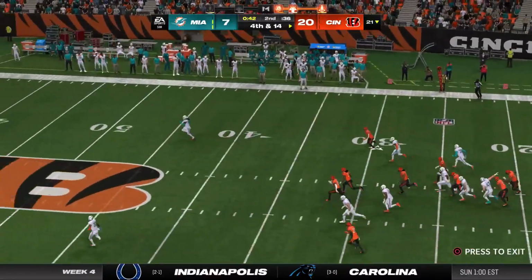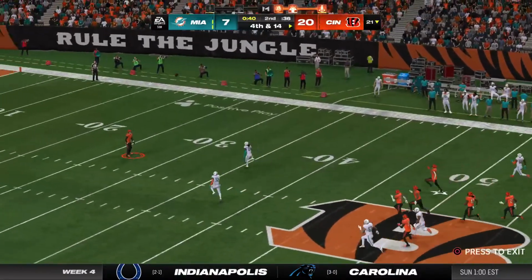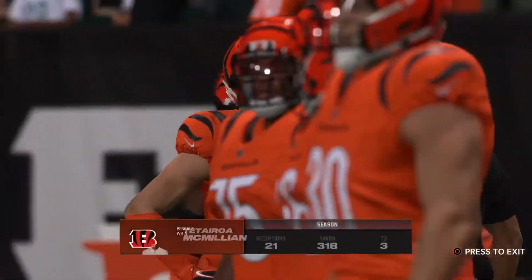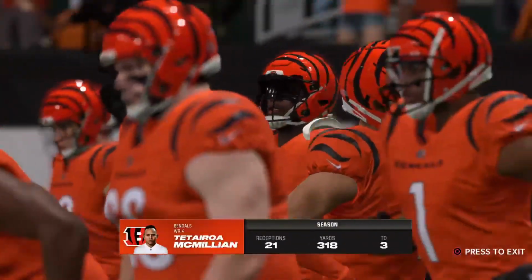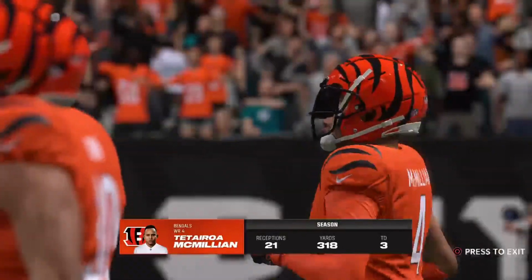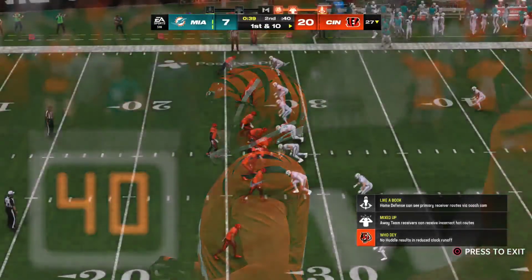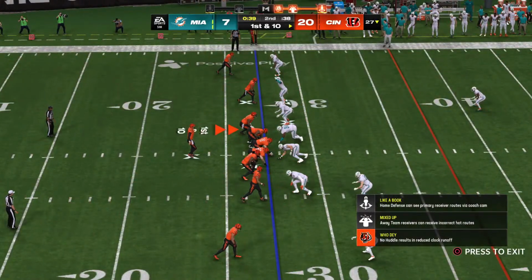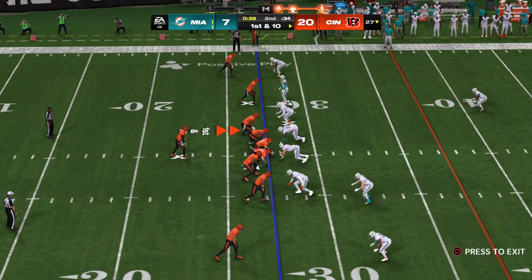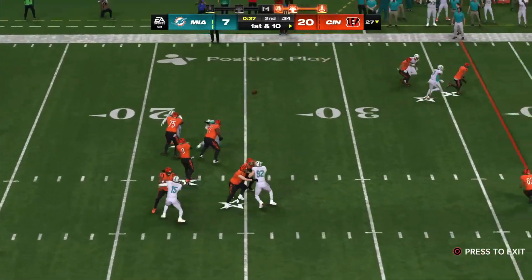His first punt, 48 yards. This one looks equally as good. And no return on this one as the fair catch is signaled for and taken. The Bengals going to take over late in this first half, already enjoying a two-score lead here late in the second quarter. Not a ton of time left. We'll see if they can work this at least into field goal range and try to get 3 to add on even more to their lead.